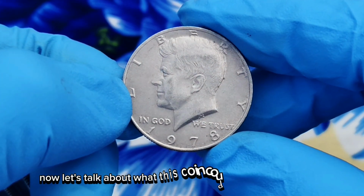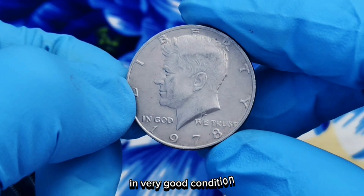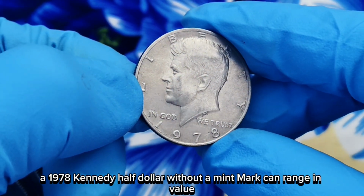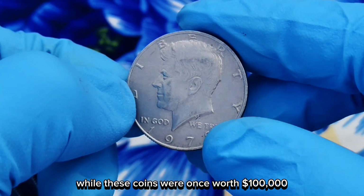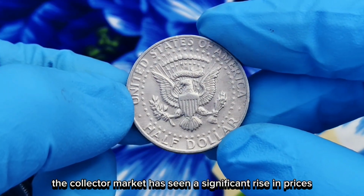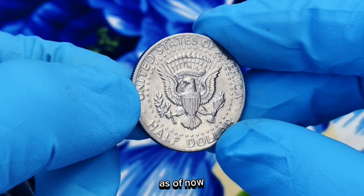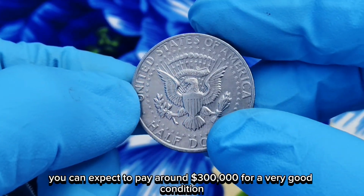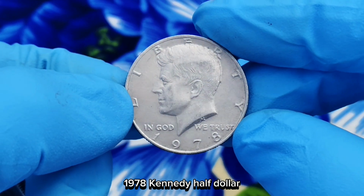Now, let's talk about what this coin could fetch on the market today. In very good condition, a 1978 Kennedy half dollar without a mint mark can range in value while these coins were once worth $100,000. The collector market has seen a significant rise in prices for rarer coins like this one. As of now, you can expect to pay around $300,000 for a very good condition 1978 Kennedy half dollar.